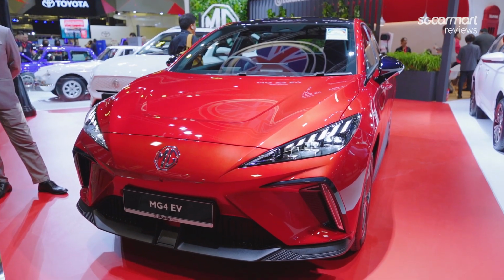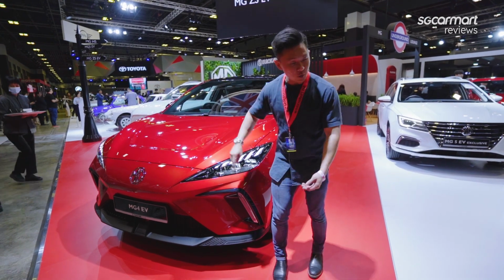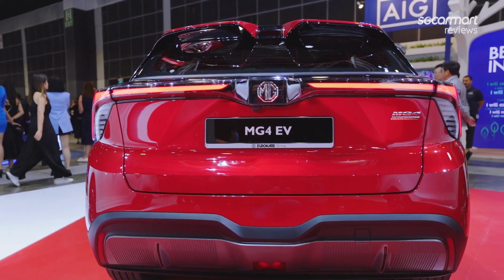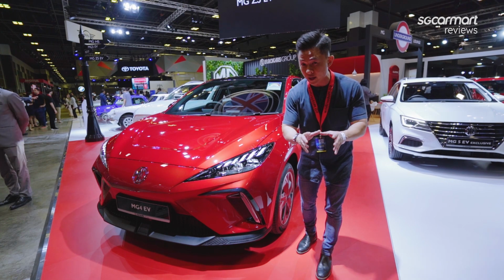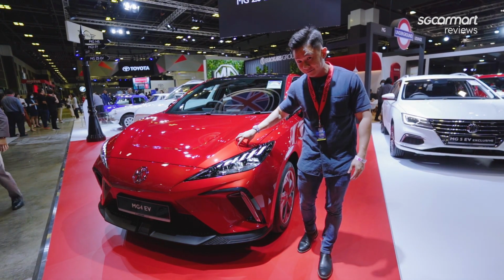So I'm at the MG booth right now, and this is the third all-electric car. The first one is the ZS over there, and we have the MG5 behind me. This is the MG4 electric vehicle. Looks good, looks very current. So if you're ever at the Motorshow this weekend, be sure to come by the MG booth to take a look at this car.